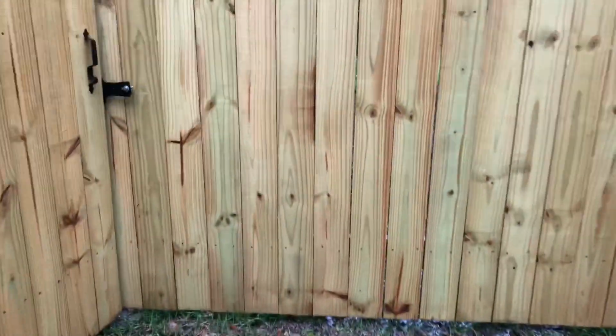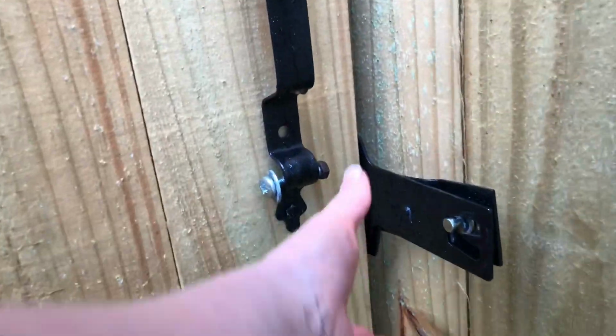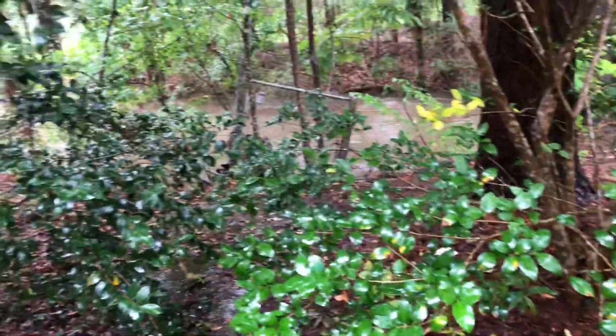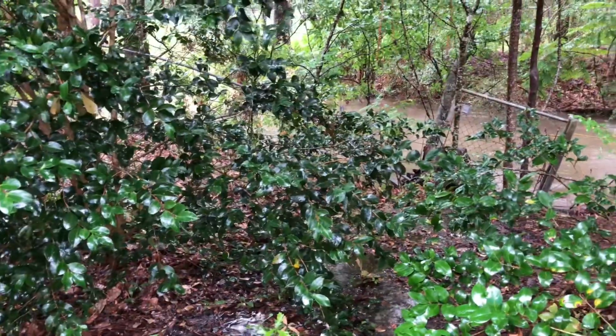Ooh, here it's nice and deep. It's like the same over there. But all of this drains into a canal behind our house. I'll show you that. And you can see it's draining. Let's see if I can get to the canal behind here. This is pretty high. And we put the fence quite a few feet in from the edge where the ditch is, like it's like 20 feet at least.